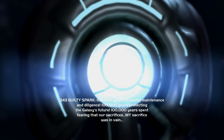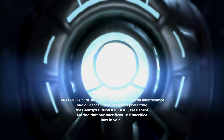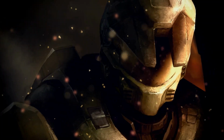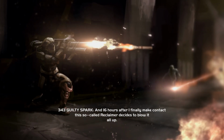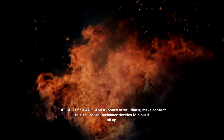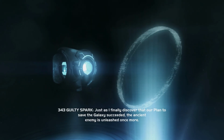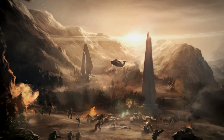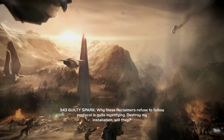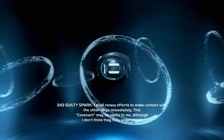Civilization. 100,000 years of careful maintenance and diligence. 100,000 years protecting the galaxy's future. 100,000 years spent fearing that our sacrifices, my sacrifice, was in vain. And 16 hours after I finally made contact, this so-called reclaimer decides to blow it all up. Oh, I am not pleased. Just as I finally discovered that our plan to save the galaxy succeeded, the ancient enemy is unleashed once more. Why these reclaimers refuse to follow protocol is quite mystifying. Destroy my installation, will they? I shall renew efforts to make contact with the other rings immediately.